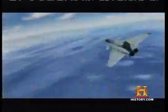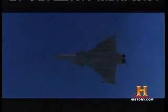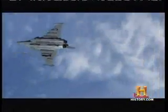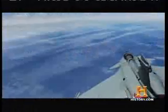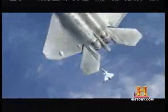Soon, he's in position on his enemy's tail. But suddenly, a second Rafale crashes the party. The enemy gains a feint lock on the F-22 and fires. A missile warning blares in the Raptor pilot's helmet.